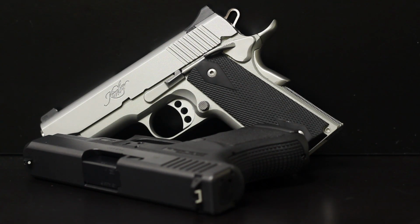Don't get me wrong, I like the 1911, I really do. They're beautiful guns and they're sexy, but man, the Glock 30 just works as a concealed carry 45. If I'm going to conceal carry 45, it's going to be a Glock.